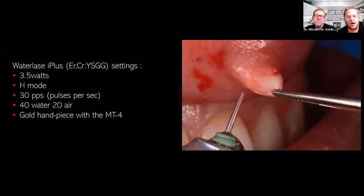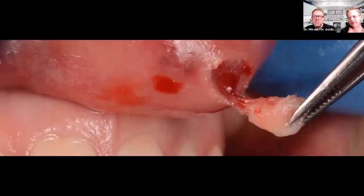And here are the parameters that we're using, the gold handpiece. And we just go very, very gently all around 360 around the lesion. You can use both H mode or S mode. If you see that you're having a lot of bleeding, you can change to the S mode for soft tissue. And that way it's going to be a little bit slower, but you will have a little bit less bleeding.